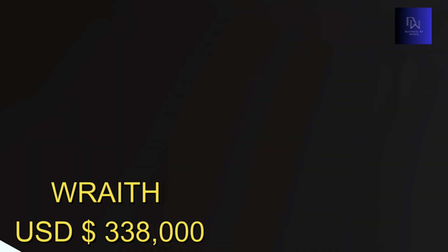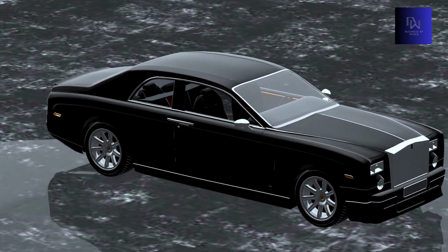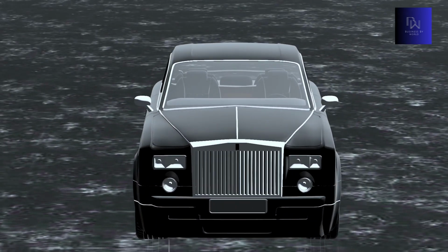$338,700. It features a more powerful engine than the Ghost, with a 6.6-liter V12 engine producing 624 horsepower. The Wraith is also known for its striking design and impressive handling.